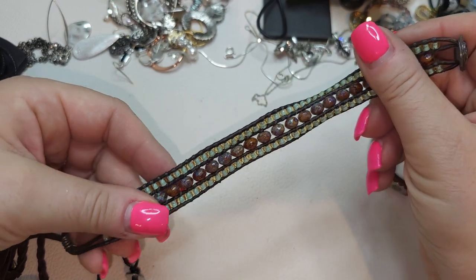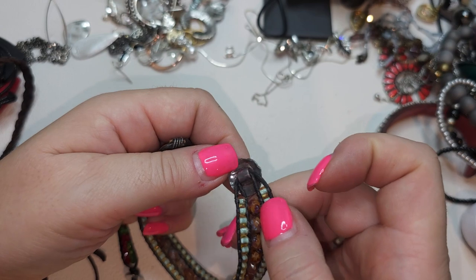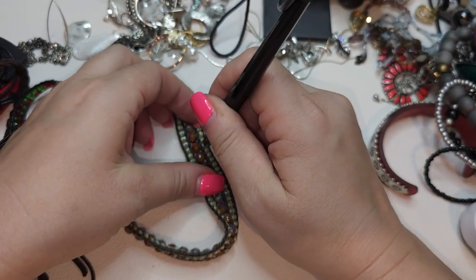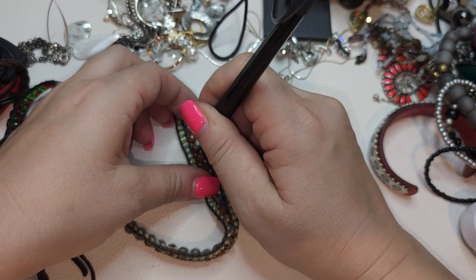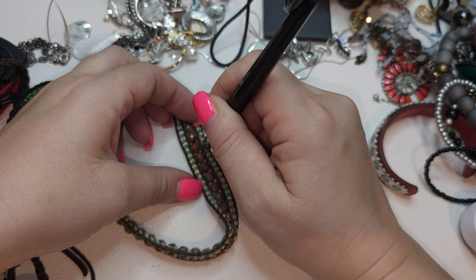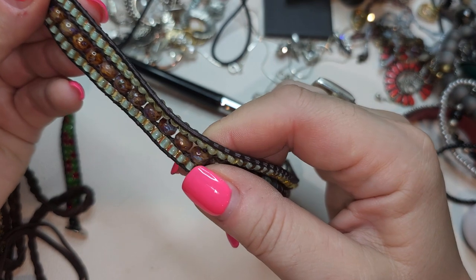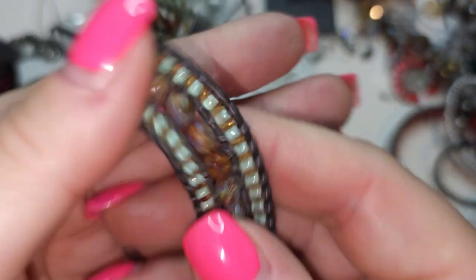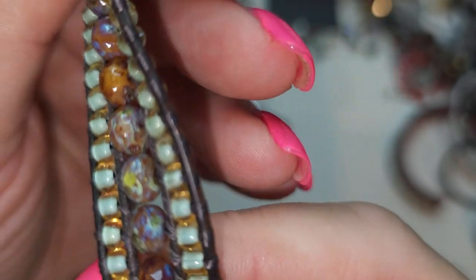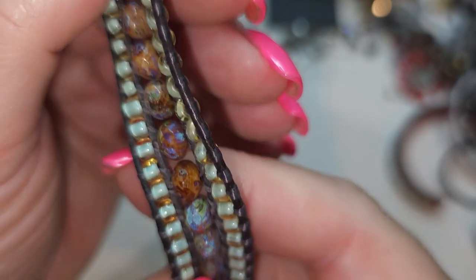Now we have a wrap bracelet with a very pretty clasp. This also needs to be tested for silver, and the beads are glass. The brown ones stay on the glass, and the blue ones go a little bit past. This is so interesting. Look how pretty they are. They look a little bit like labradorites, with a bit of blue shimmer.